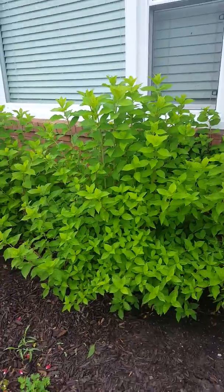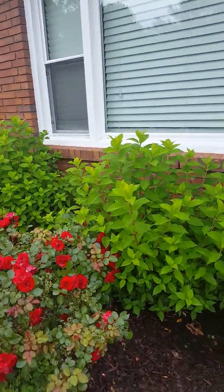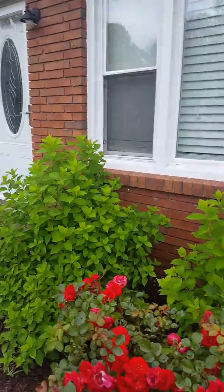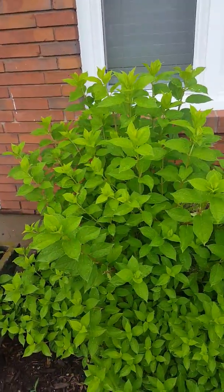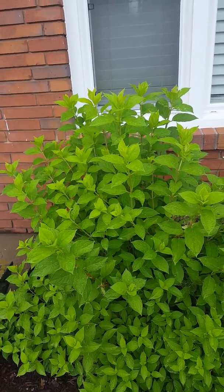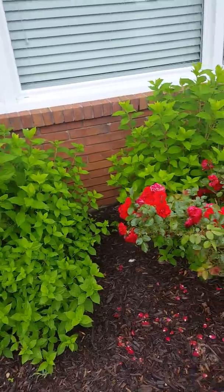Limelight hydrangea. These will be popping at the end of next month, or end of June. 1st of July, these will have the white blooms on them.